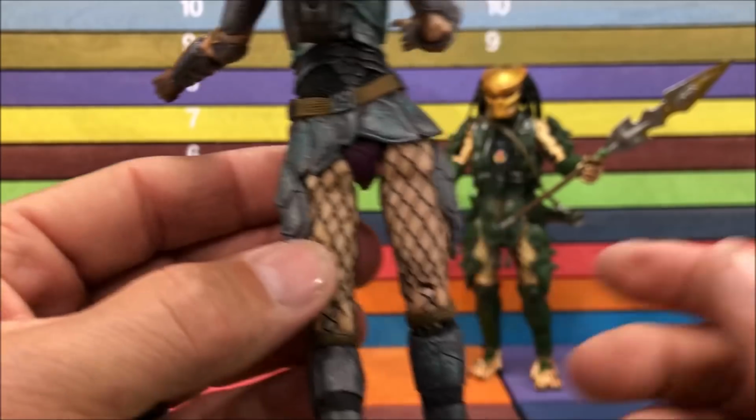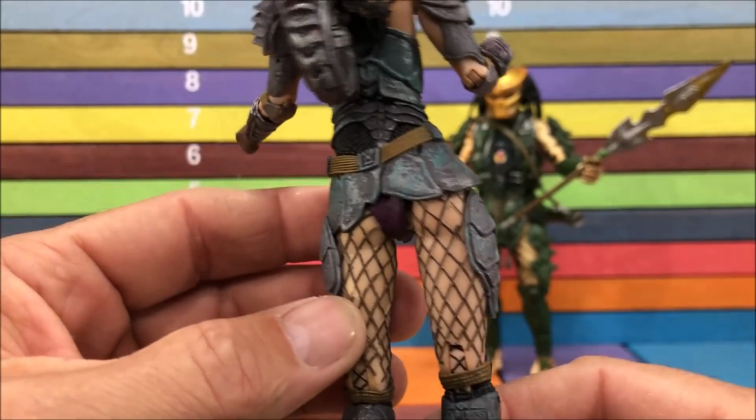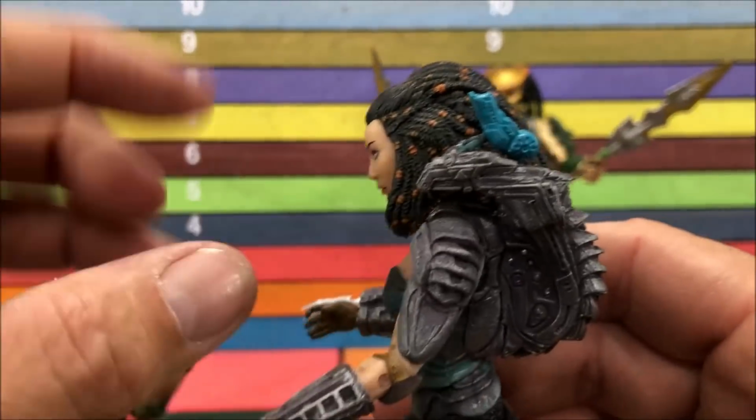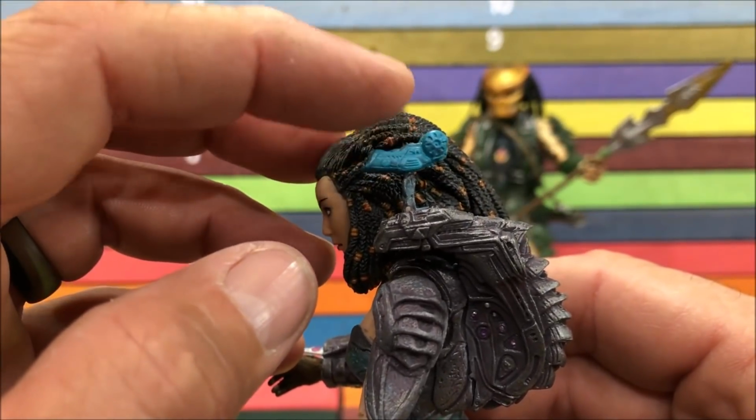I love how they paint all the fishnets on these figures. Definitely a cool action figure. Has her little laser cannon up here. This thing is really flimsy. It won't really stand there.